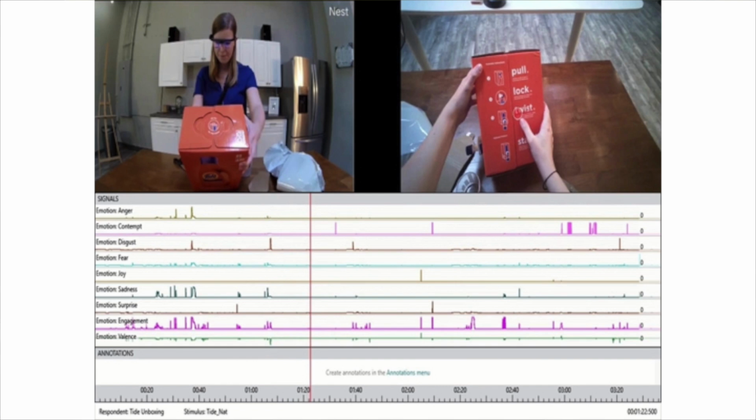So if you haven't seen this product, Tide has an e-commerce box that comes out. It's like a wine in a box, but not wine, it's detergent. And eye tracking's on top, and then all the emotions are on the bottom. My favorite emotion is contempt. So if you have a partner, you know about contempt. And so we go through, you can watch this person interact with this. You can see what they're looking at and how they're interacting with it.